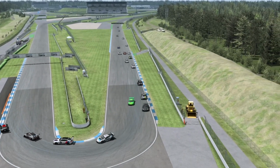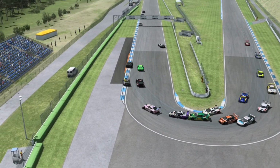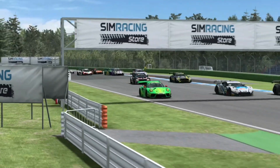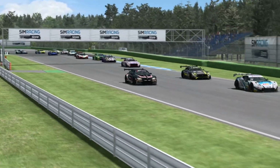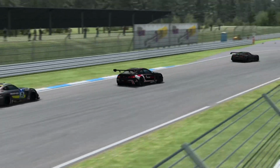Here we can see the hairpin again from the chopper cam, and I managed to get a really tight apex here and get a good exit. We've already managed to get right alongside Abraham, and yeah, with that Callaway Corvette in Abraham's way, we take full advantage and hold on to the position.